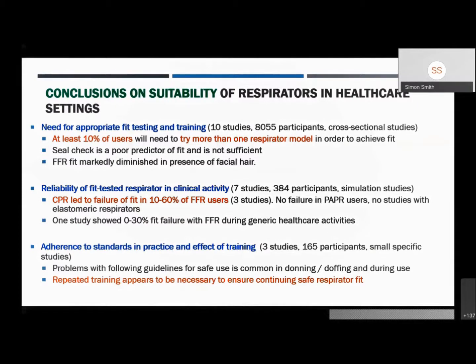When it came to certain activities, CPR led to failure of fit. There's a lot of energy and movement in CPR, and so that did lead to displacement of a respirator on the face and loss of proper fit. With powered air purifying respirators, there was no failure, and there were no studies with elastomeric respirators, but it has been observed that certain activities like that can be a problem when wearing filtering facepieces.